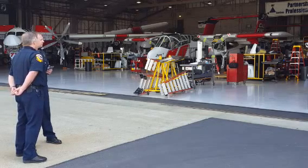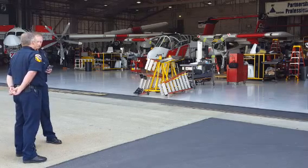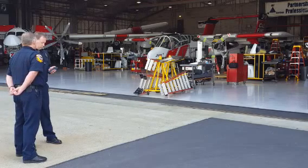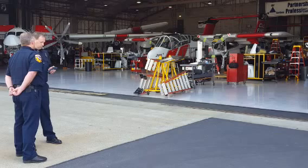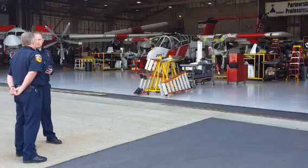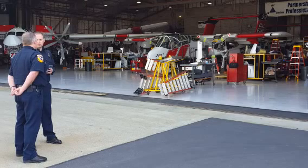But in reality, water is much harder to get to the ground out of these aircraft because it drifts so much more than a retardant that holds together. It has a higher viscosity and holds together to the ground and is easier to predict in wind conditions.